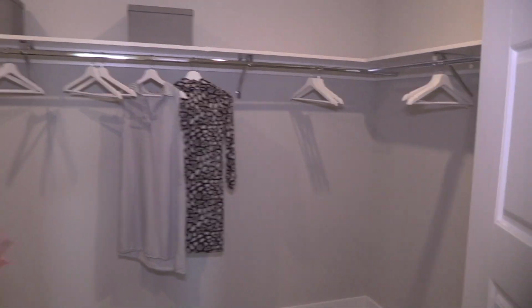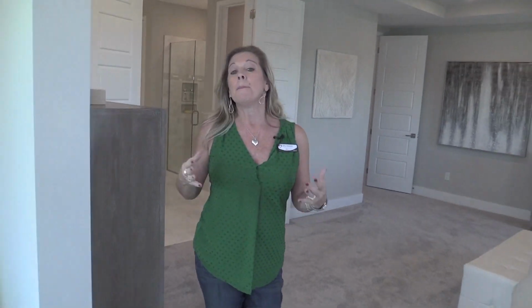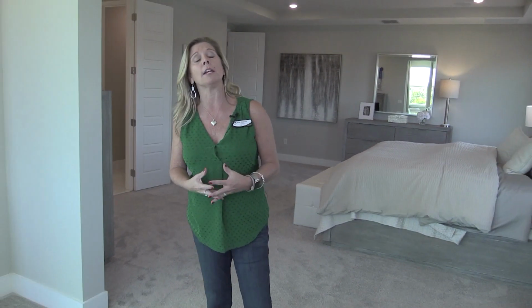Okay, so this particular home, again, this is the Hayden floor plan. So what's really interesting is that the Hayden floor plan can be built in several of the Meritage communities here in this area. So hopefully you're looking here in the Sand Lake Sound community, but if not, and you're looking in one of their other great communities, then you might want to check out this floor plan and see if it's available there. So remember, this home's 3,860 square feet. This model shows it's 5 bedrooms. I think it's 4.5 baths.